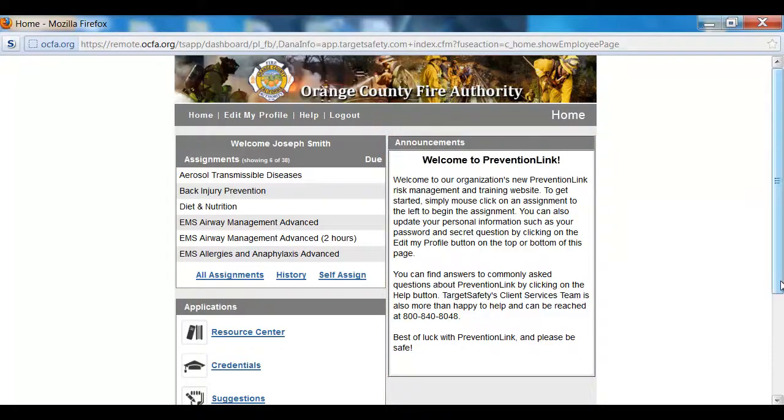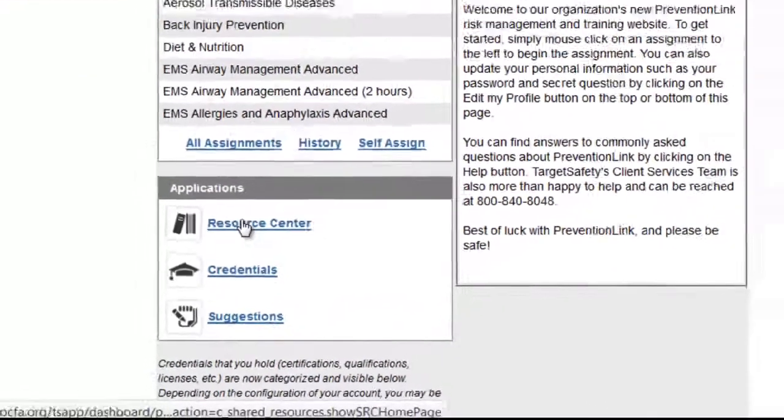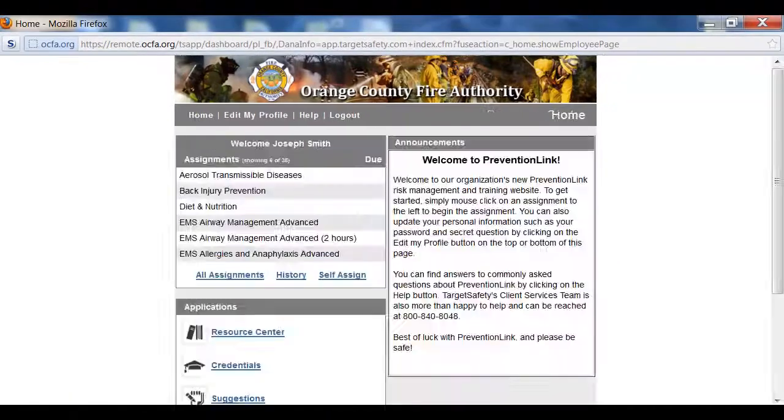I'm going to scroll down a little bit and look at the Resource Center. And once I'm in the Resource Center, this is basically an area where the OCFA can put files attached to target safety courses, target safety information, videos, and things of that nature. I'll go back to the home page. So that's just a quick overview of the basic components to the page itself. Now I'm going to look at what I would do if I wanted to take one of these classes.